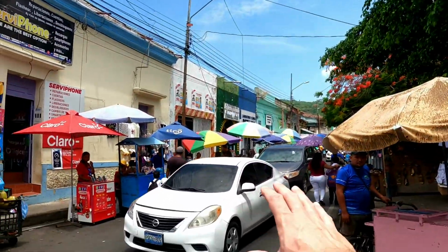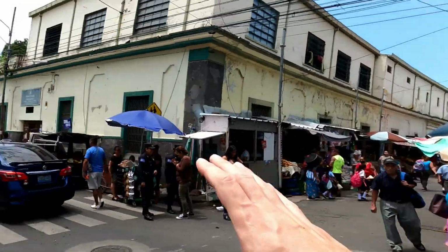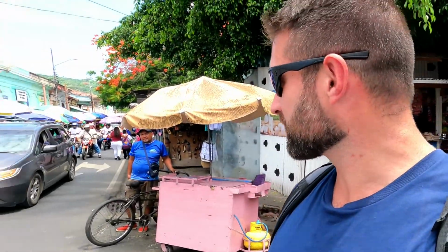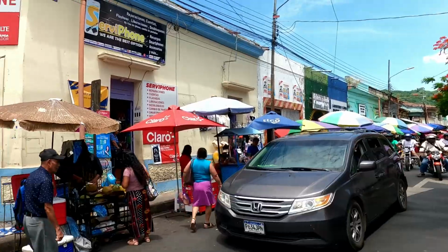Buenos dias, amigos. Welcome to the colorful streets of Santa Ana, El Salvador's second biggest city. We're out on the outskirts at the moment. It's fairly quiet, but we're gonna head into the center of town, see what's going on. As you can see here, guys, it's an old colonial pattern. The old grid city, not really built up for cars, but they're trying to get through. Let's get across here.